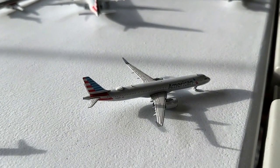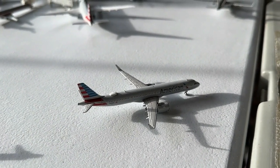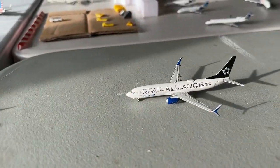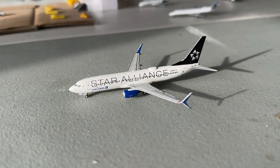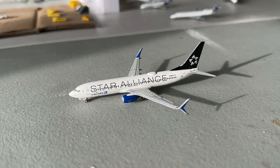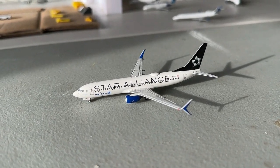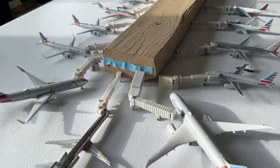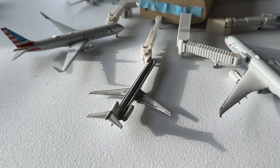American Airlines Airbus A321neos taxiing out with the nonstop service out to Sky Harbor Airport after making a service in from Reno Tahoe. We'll get some of these taxiing aircraft since we got some really nice lighting. Here we go, the United Airlines Boeing 737-800 in the Star Alliance livery. This guy's taxiing out for a nonstop flight out to Washington Dulles, and this guy came in earlier today from Fort Lauderdale in Florida.